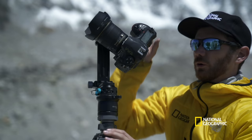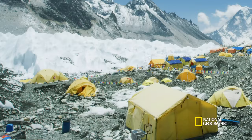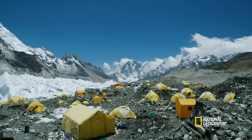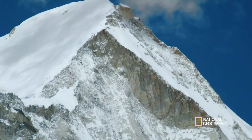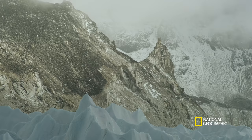So right now I'm taking 3 frames at a time, with a 2-stop exposure bracket. We have bright, bright snow and really dark shadows. We need to be able to capture all of that information. If we were to lose highlights or lose shadows when we're building that environment that the model's going to go into, we just don't have that data. We're never capturing it again.